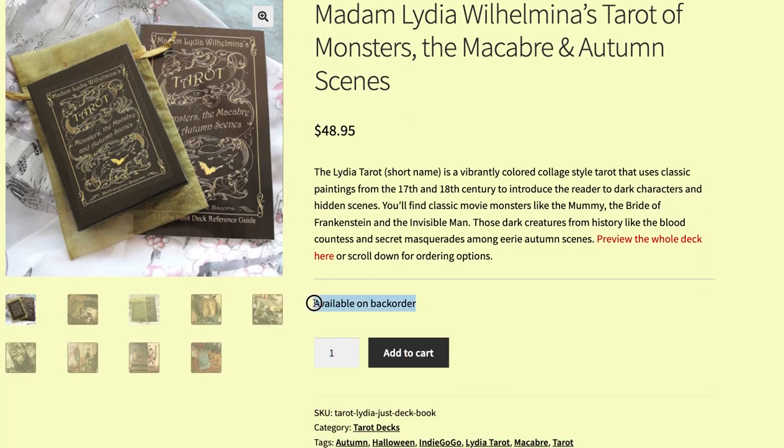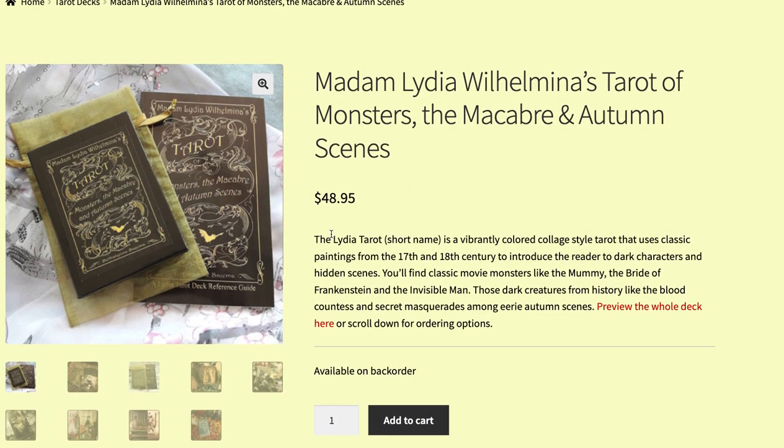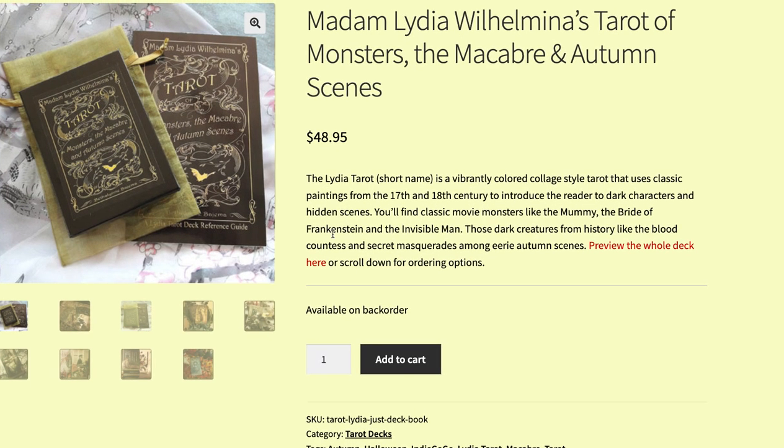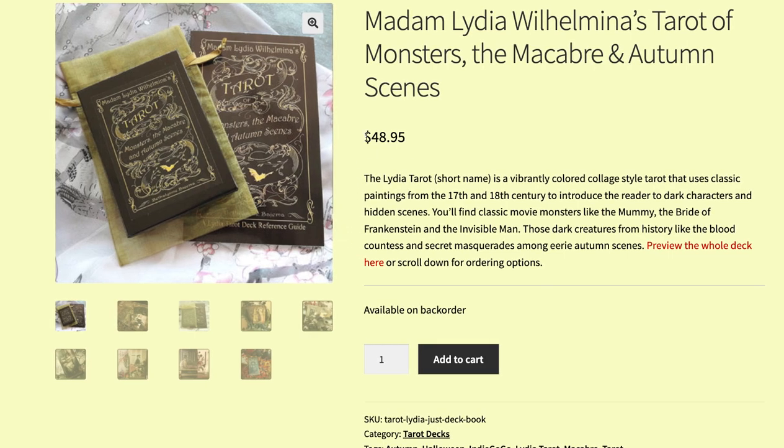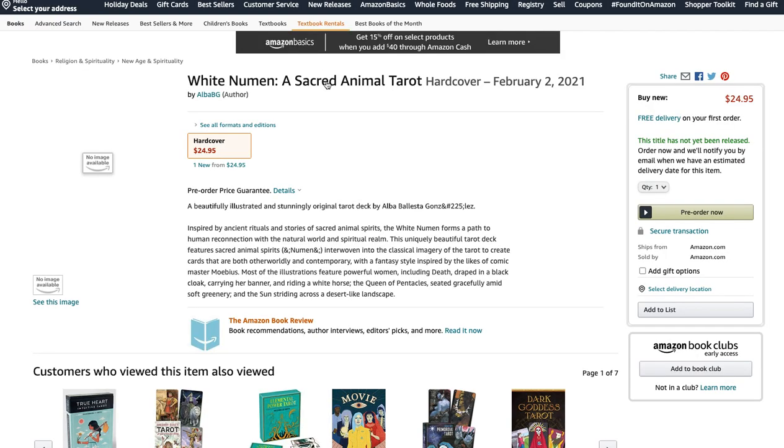Available in back order. If you want this, I'd get my order in now. This is Tarot of the Monsters, Macabre, and Autumn Scenes. Very cool indeed. Okay, let's go into the formal 2021 area.